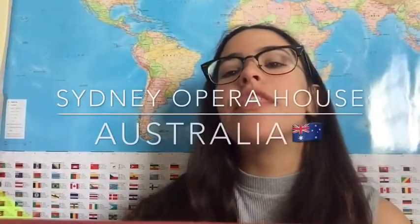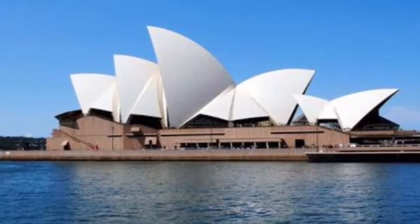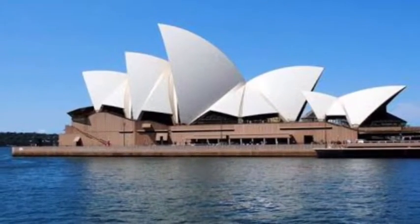Next up, we have the Sydney Opera House. Now, the Sydney Opera House is not all about height, but its height is 65 meters tall. It was constructed in 1959 and the construction ended in 1973. It cost $915 million in present day money.